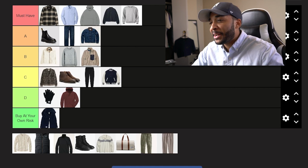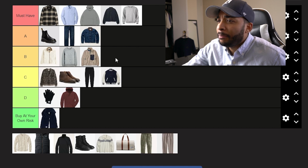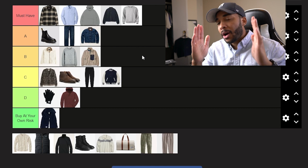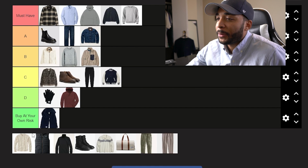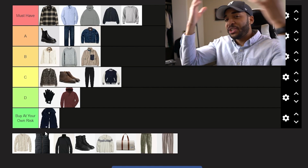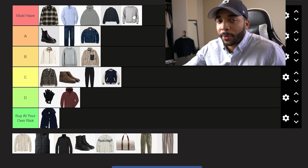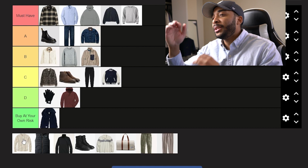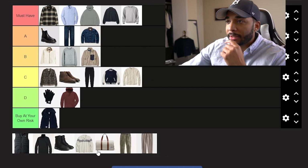This one's really got me stumped. I want to say, ooh, damn, this is like a solid B. But at the same time, I feel like it's really niche on the type of style and people that you can wear with these. I'm trying to look at it as more general. I don't think you'll get that many wears out of one compared to the regular gray sweatshirt. So the cable knit, because it's so niche, although they look great, I'm gonna have to put it at a C. Solid C.